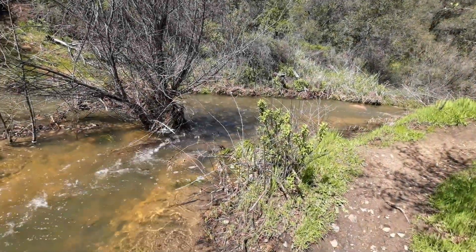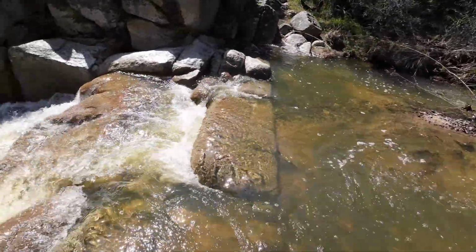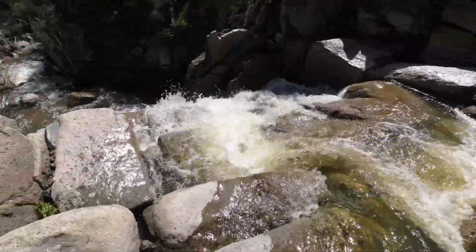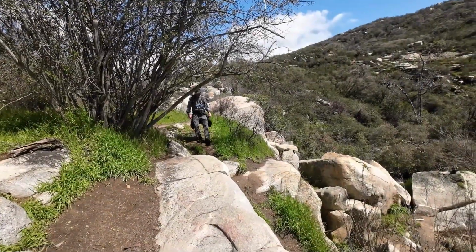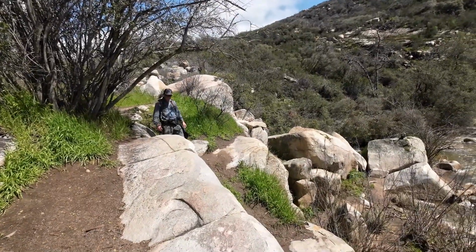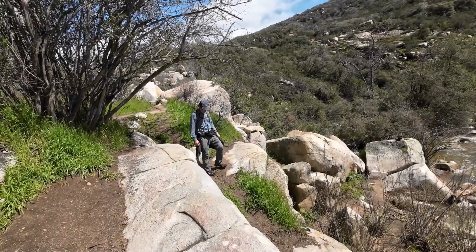Well, this is the top of Chiquito Falls. Pretty impressive, huh, Dave?